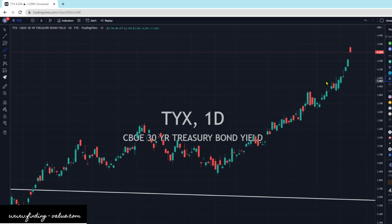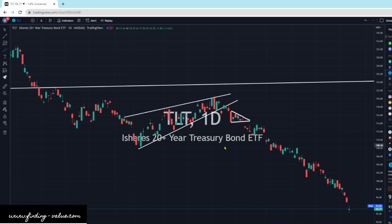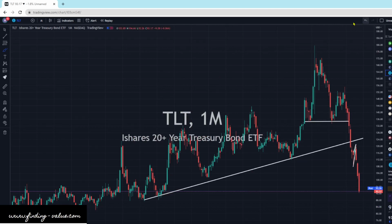This is important because gold and silver and a lot of the precious metals love this type of scenario, when TYX outperforms TNX. I'll show you that right after this. And with bond prices, we're looking at yields there. Bond prices are down, at least the 20-year bond price, TLT. TLT is down 1.8%. It basically looks like someone dropped it off a cliff here, like a rock just dropping. So bond prices have pulled back substantially.